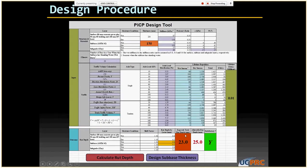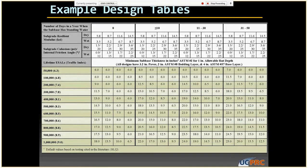This is going to tell you your rut depth for the given traffic and your given design period. And then you can also put in here what your allowable rut is, and then it's just going to tell you, yep, it's satisfactory or it's not. So pretty simple tool. I think it's pretty stable, and Dave Smith and his folks have been able to use this to take it further in terms of developing design tables. We ran some design tables of our own. We gave actual options, and these are included in the report. We gave actual options of a fixed number of days, or we also went with the range.